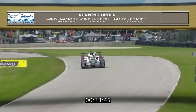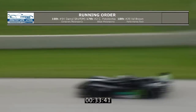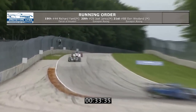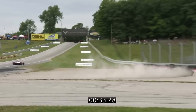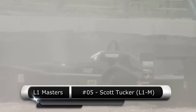I mentioned earlier, talking about the ladder system, that if you are the champion in the L1 class, you do get the opportunity to move up into LMPC in the American Le Mans Series. It's part of the Mazda ladder system, and it's really a great way of taking Scott Tucker out into the gravel. And looks like he got to the marbles there and just lost traction and got into the gravel, and he's going to be stuck there a while.